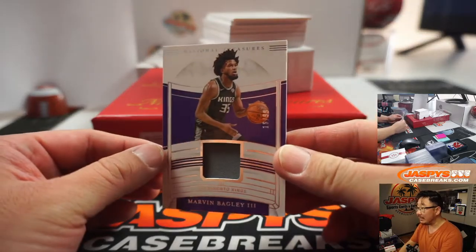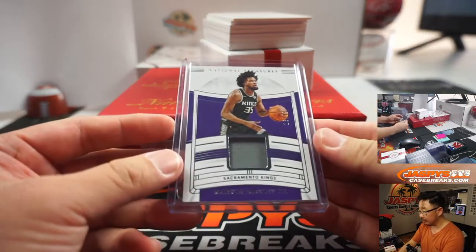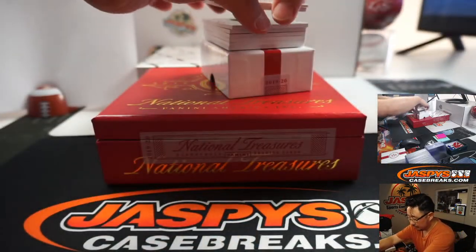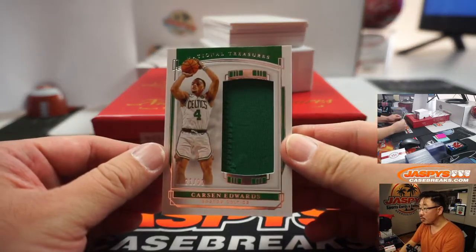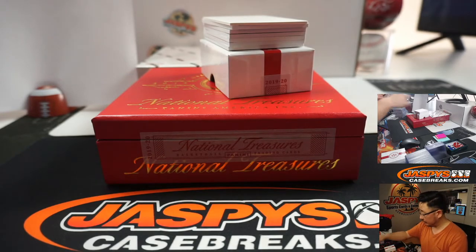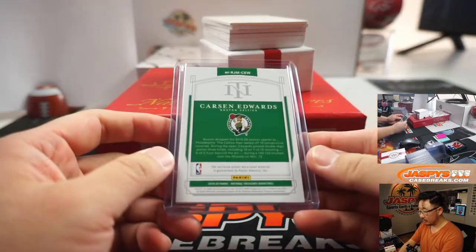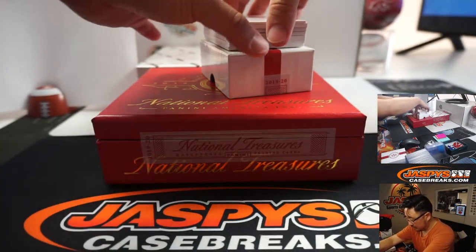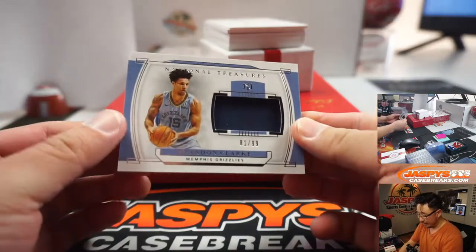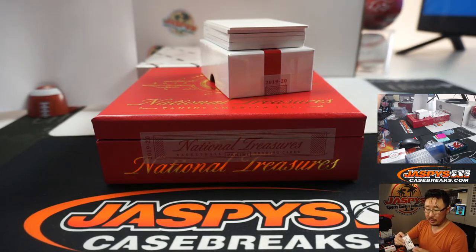There's Marvin Bagley to 99. Kings jersey. That belongs to Ryan S. Carson Edwards, 21 out of 99. Celtics, Joe Cameron. Brandon Clark, 81 out of 99. That relic going to Oren and the Grizz.